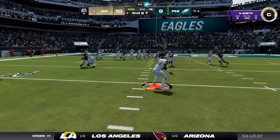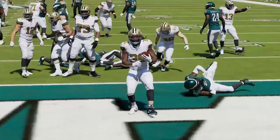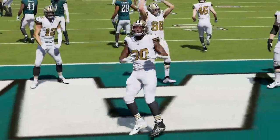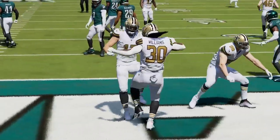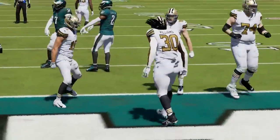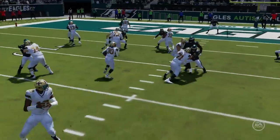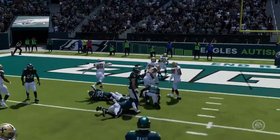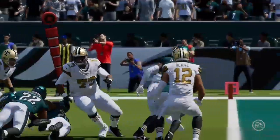Williams going to get it again on second down. And he is into the end zone. Touchdown, New Orleans. Jamal Williams, his first touchdown on the year. And the Saints take the opening kickoff of the third quarter and drive right down the field to extend their lead. And on his way to the end zone, shedding the tackle, he would not be denied.